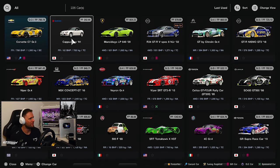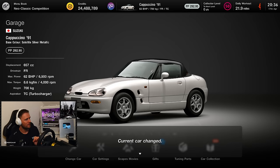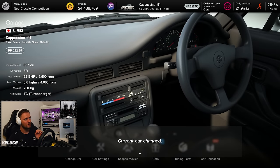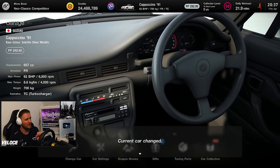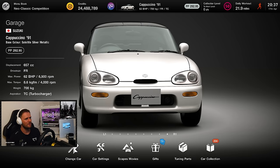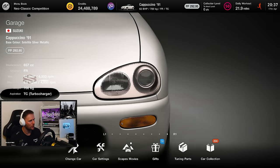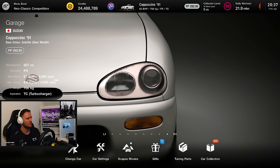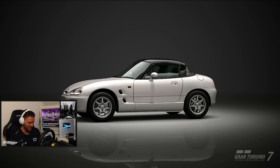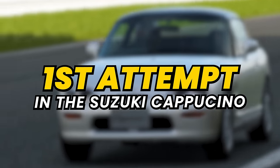So now we've set a benchmark time in the Corvette, let us formally introduce the Suzuki Cappuccino to the video. So this Corvette is a V8 with almost 800 brake horsepower. The Suzuki Cappuccino is a 0.7 litre 62 brake horsepower machine. Absolutely horrendous. There is no way in hell, surely, this thing is going to be able to... I don't know. But try we shall.